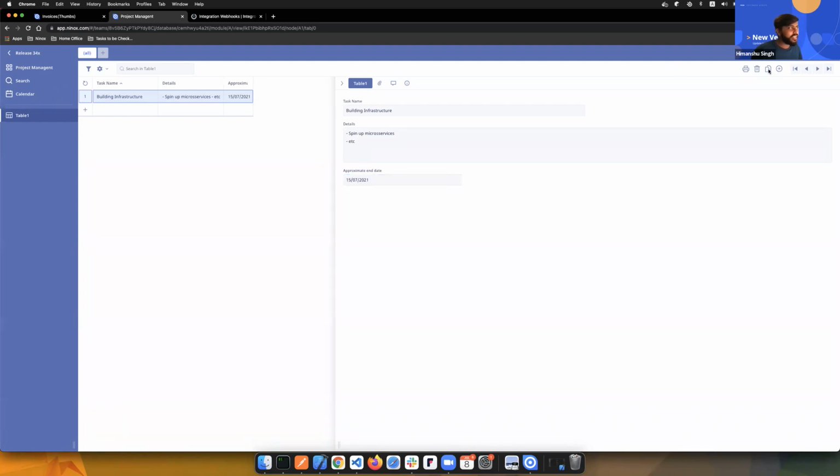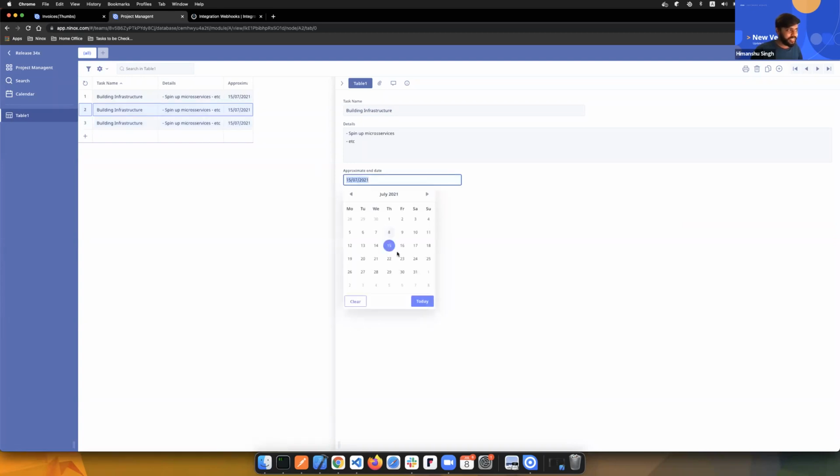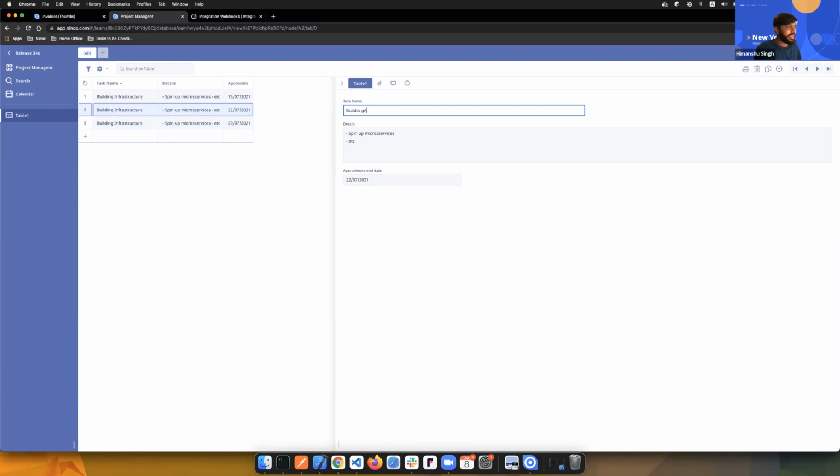And let me just duplicate this. These are some basic tasks that I have in my task management, right? And this is what Aditya is interested in. So, let's just have some dates on that: building infrastructure, building apps, and deployment.